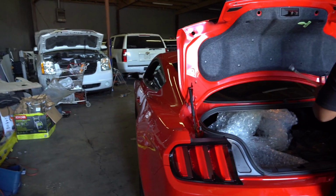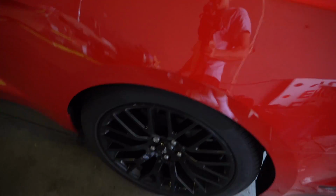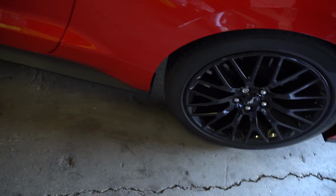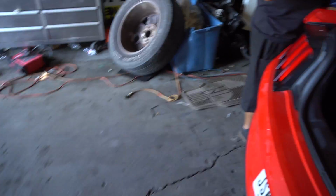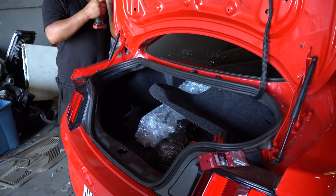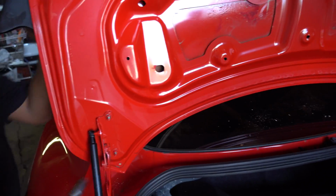You did one inch drop or 1.5 all around? 1.1. No, bro, it's just low. You sure it's 1.1? Yeah. It looks like 1.5. Nah, it don't look that low. Oh, yeah, you're right. If you look at another Mustang, it looks good. That's mucho bueno. Bro, one of the guys did it and took a whole day to do it. Real? Yeah.